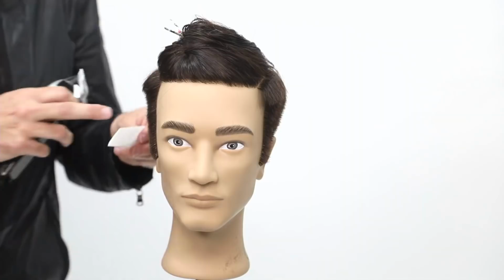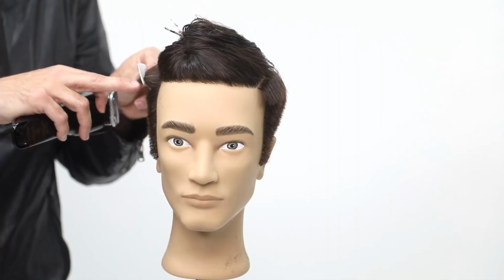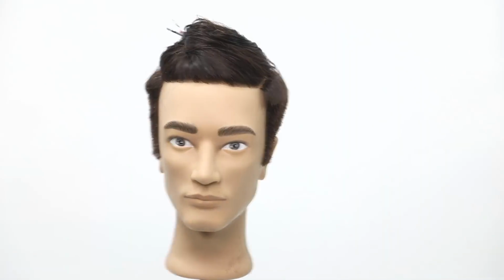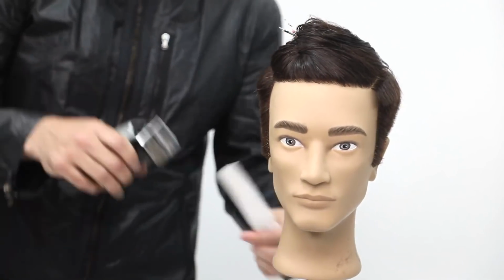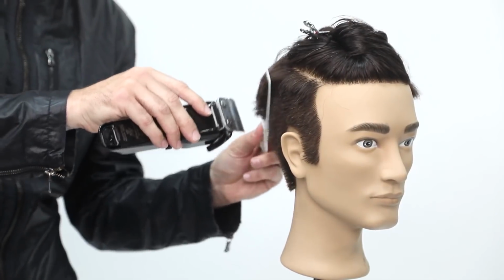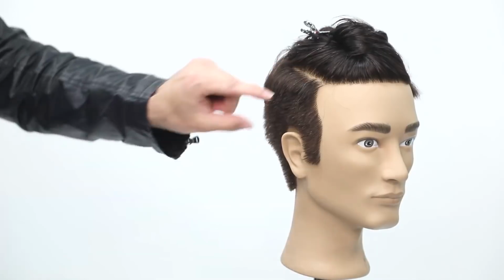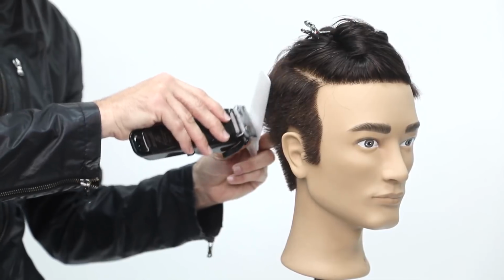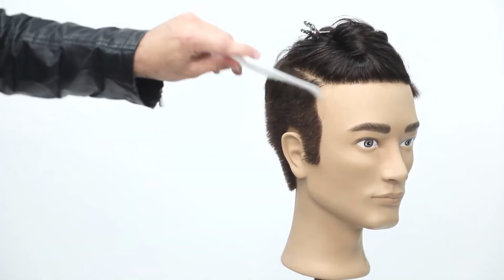Where I'm seeing my guide is what's underneath the hair. So I lift up and I can see underneath there where the hair is, and I come through and I cut. And we're going to work in a diagonal back form all the way down the head shape. Just blending in that weight line. So you can see the weight line coming through. Lift it. Passing that clipper over it.